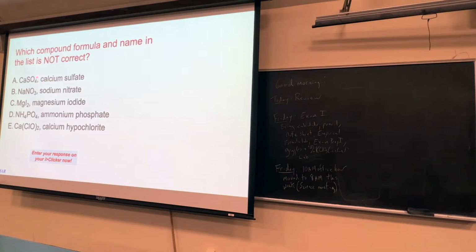So calcium is a group 2A metal, +2. And if you know, memorize, or look up what sulfate is, sulfate, SO4, -2. So when calcium and sulfate come together, don't leave any ions hanging, all right? +2 and -2 come together perfectly, no leftover charges. A is okay.